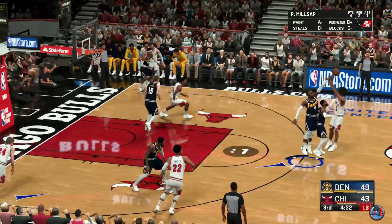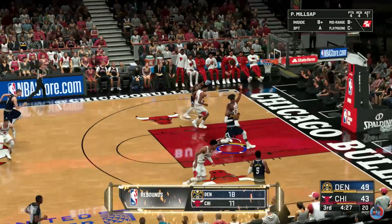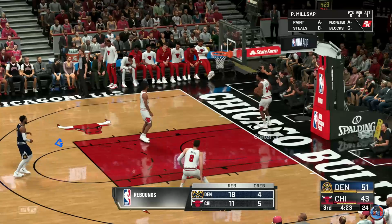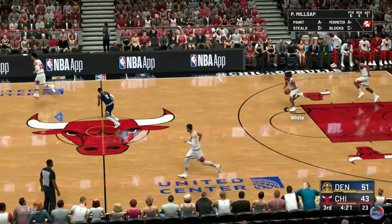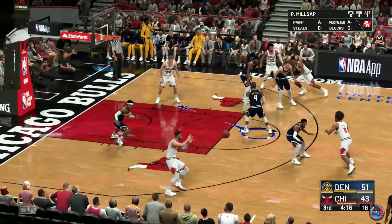Three on the clock. Lets it go with a three. And Millsap, for his size, a pretty good rim protector. And they continue to control the glass. Yeah, three consecutive field goals have come right at the rim. The D had better start buckling down.